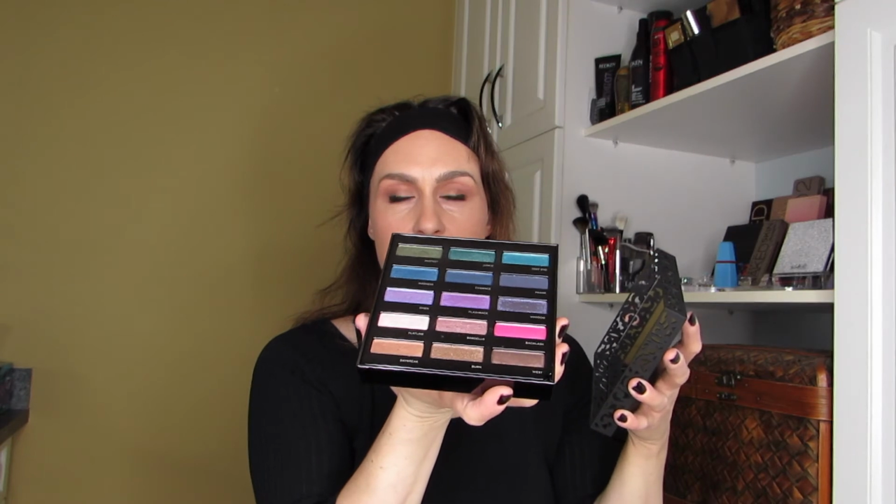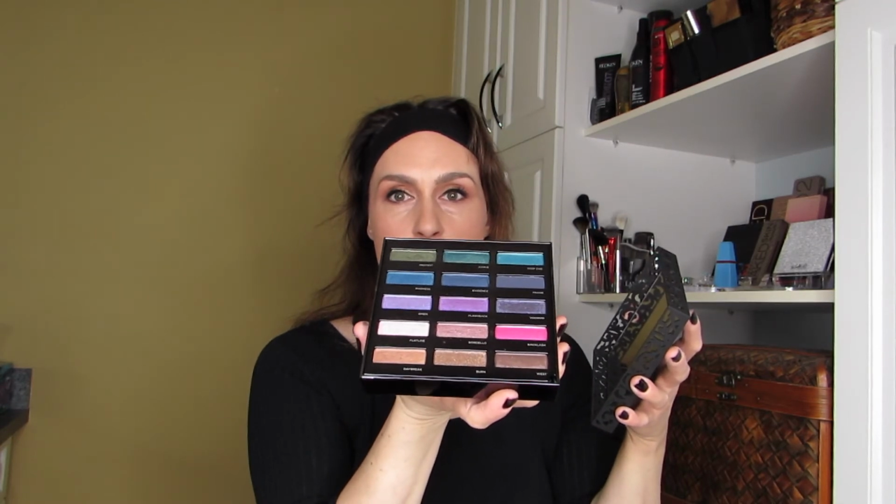The next question is biggest regret. I don't regret the packaging, but I do regret the inside. And this is the Urban Decay Spectrum palette. I love a few of the colors in here, but unfortunately, okay, which ones do I like? I quite like Voodoo.